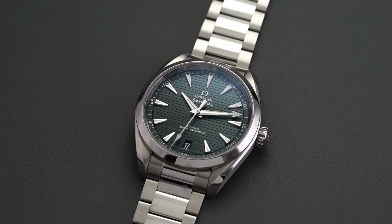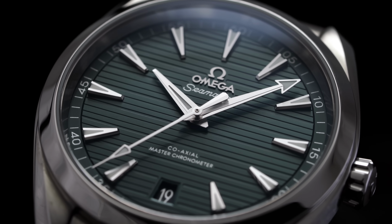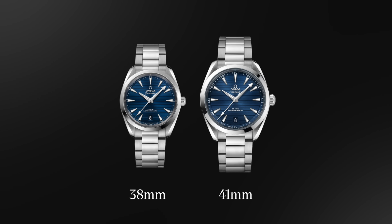So this has this horizontal line pattern that you'll see with more contemporary versions of the Aquaterra. Within the 38 to the 41, very similar in their styling. The only thing that is different about these watches is going to be the movement on the inside.